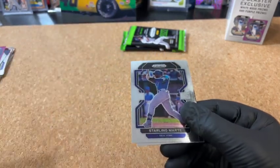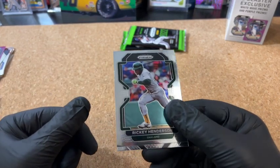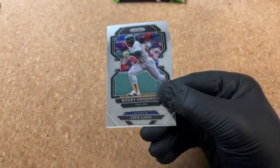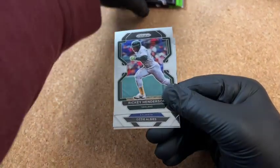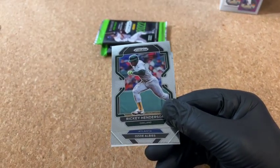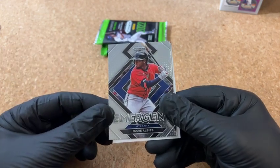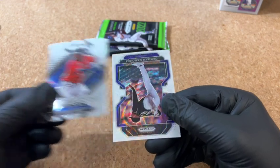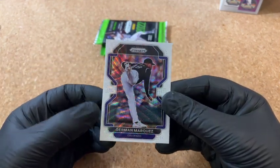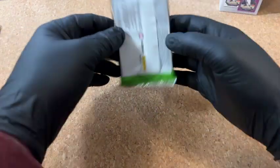Mike Baumann. Starling Marte. Ricky. Ricky's the best. New cameraman. Jeez Louise. Ozzie Albies. And a white prism of German Marquez. Colorado. 1, 2 packs to go.